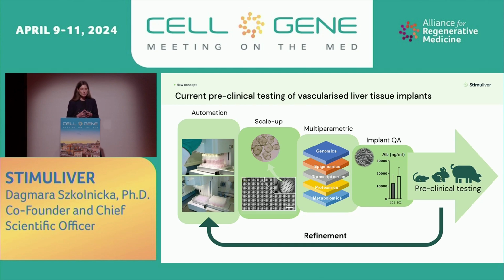Post-specification and prior to transplant, our liver tissue is usually characterized by multiparametric analysis. And this, of course, includes biochemical, proteomics, and metabolomics analysis to quality assure our liver tissue. Following this, the liver tissue is implanted in vivo, and its performance and durability is studied in small animals, with large animal studies planned for the near future. And these in vivo results will help us to further refine our tissue product for clinical studies.